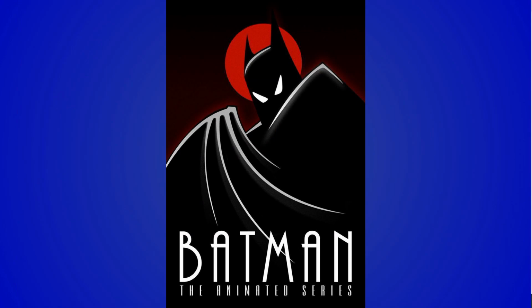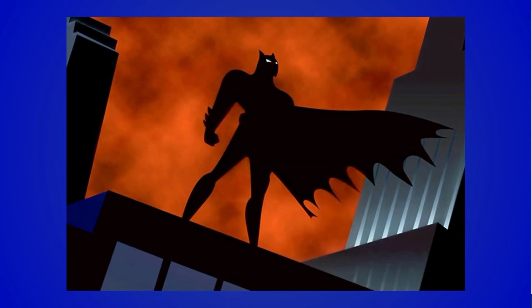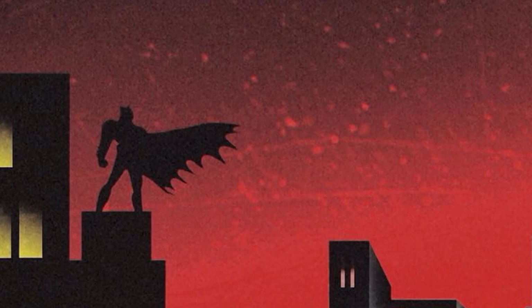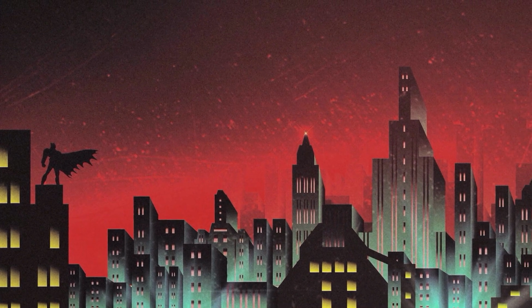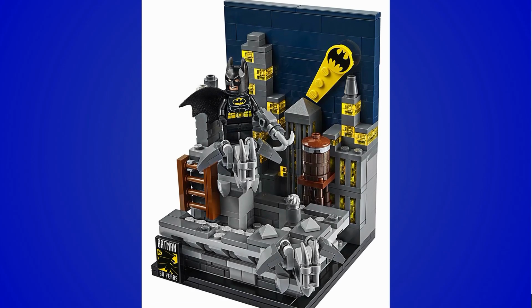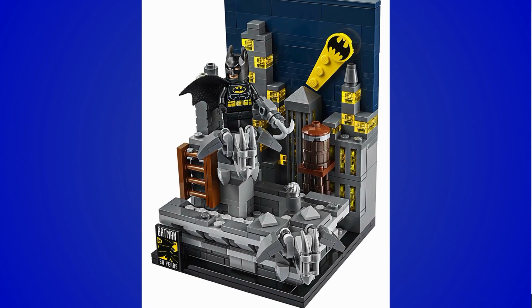This will be based on the animated series from the 90s, which was a great move by LEGO because that show kind of has a little of a cult following. I haven't watched it myself, but I know there's some people who are very serious about that show and think it's really good. So this will definitely have its place. Obviously it's Batman anyway, so no matter what, it's going to have a good fan base ready for it.